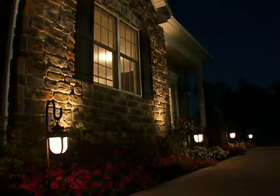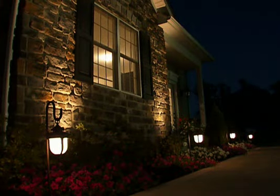But if safety and security are important, then low voltage lighting might be a better choice. They're brighter and their performance doesn't depend on how much sunlight they've stored.